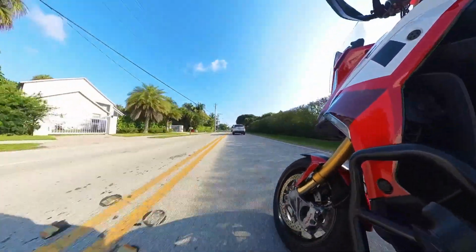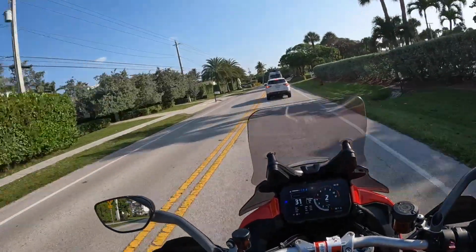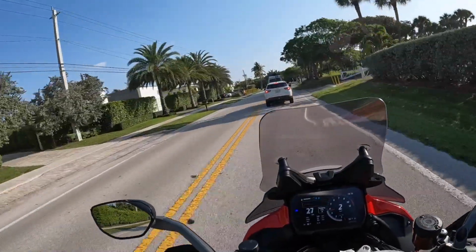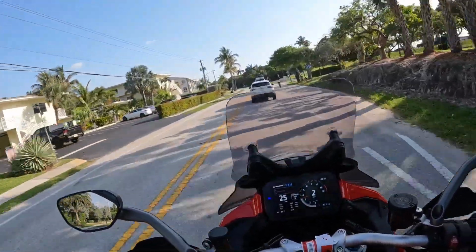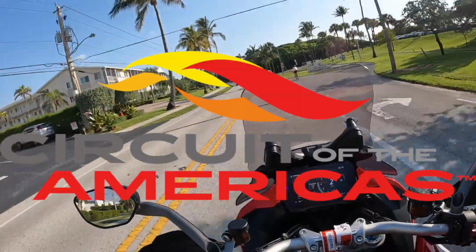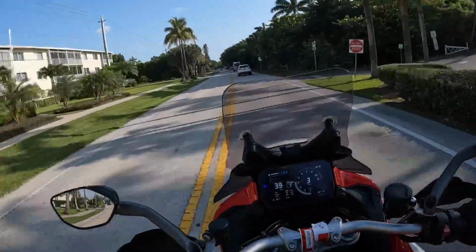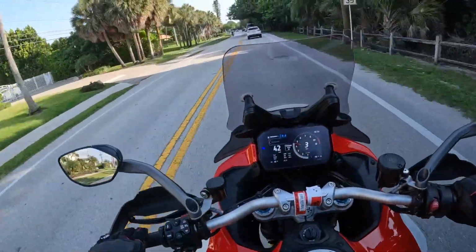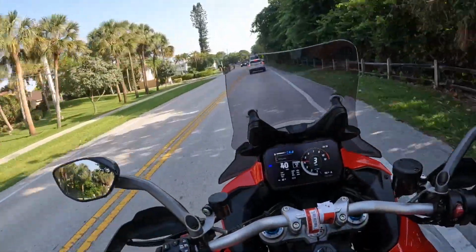I hope this isn't my view for the next couple of miles. All right, so while I don't have a lot of wind noise, let's have a discussion about my trip. Last time I talked about being there at COTA, Circuit of the Americas, outside of Austin, Texas, but I didn't really talk about the actual trip itself on this bike. And here's something that I found quite interesting.